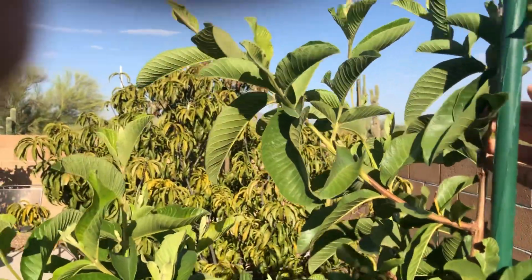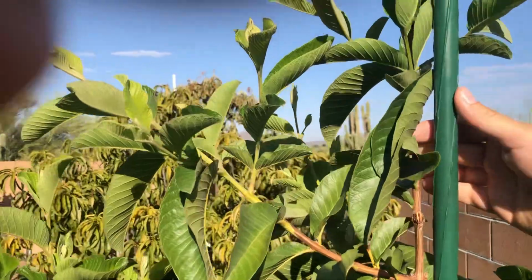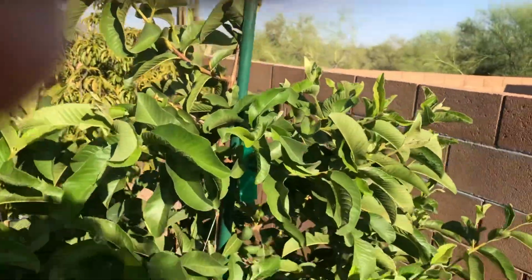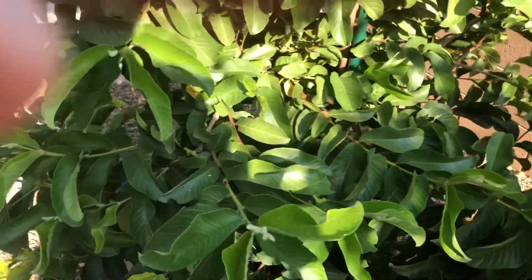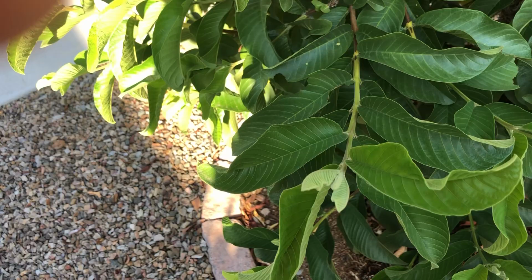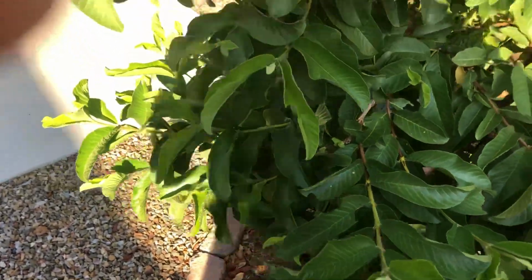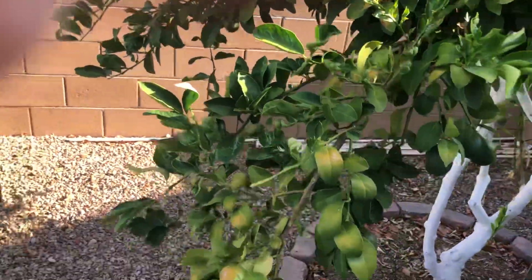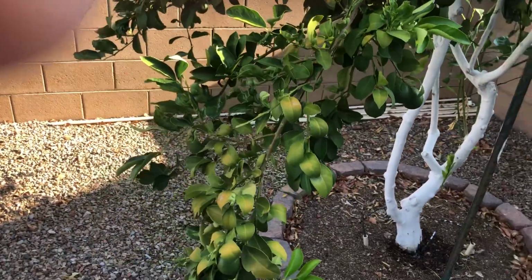The one that seems to be doing the best and just soaking up the sun is this. We've got a guava plant is what's growing here, and all of the leaves seem to be doing great. It's sprouting new leaves on the ends of these branches. So the guava is doing great, but then even the lemon, which traditionally does great in Arizona.